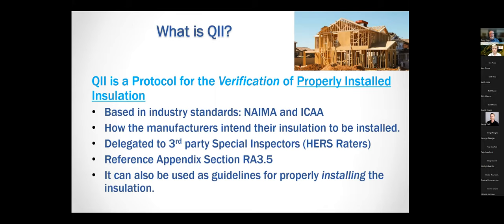The ICAA, what was it called? It was a tech bulletin or something like that, printed in 1975, where a lot of the rules come from. So this is not new stuff. This has been around for a long time. It just hasn't been enforced very well until QII went into effect, okay?